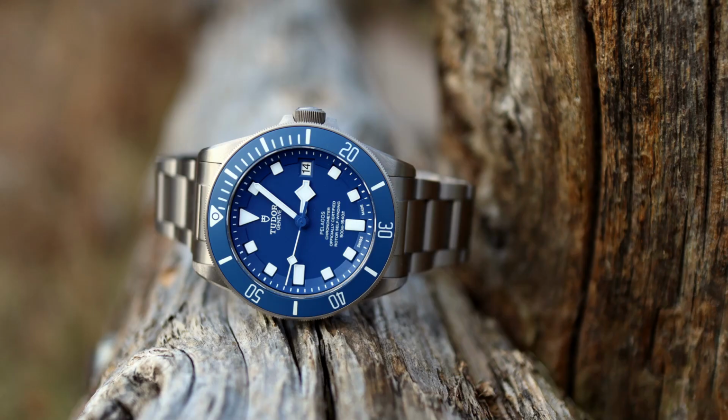And then you might also want to consider the materials for these watches. Specifically with the Pelagos, you're getting a full titanium case and bracelet, whereas Omega uses 316L surgical stainless steel, which is definitely brushed a little bit better, but with the titanium case mixed with the matte blue dial here, I do find that the legibility of the Tudor is slightly better.